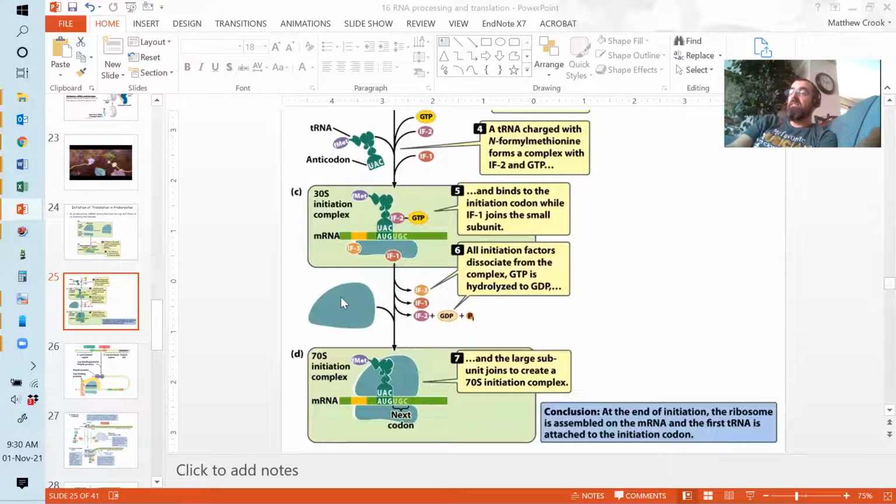And then the large subunit can come in. Does that make sense? So small subunit binds, FMET tRNA binds to the start codon, which is in the P site, or will be. GTP is hydrolyzed to GDP. All this other stuff falls off, and that allows the large subunit to bind to the small subunit and form the functional ribosome. And in doing so, we now have our first amino acid in the P site, or the first charged tRNA in the P site.